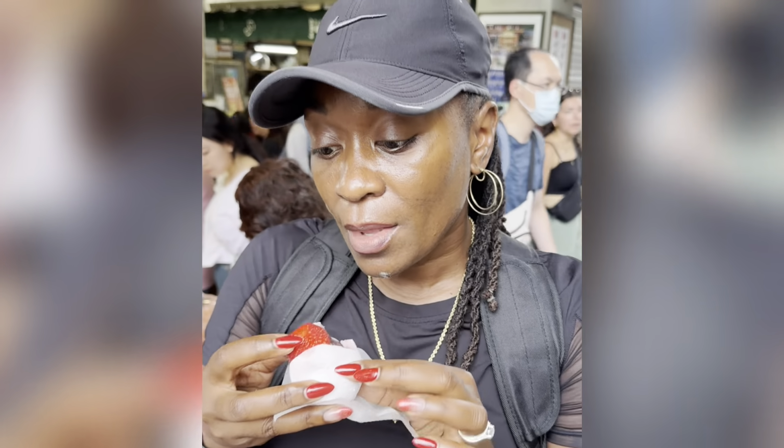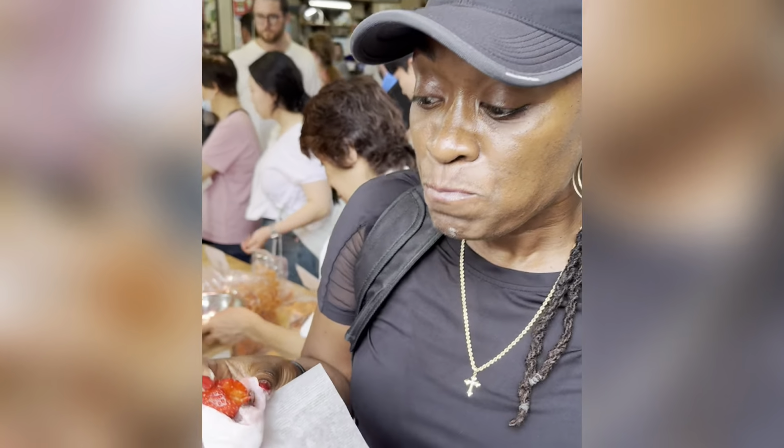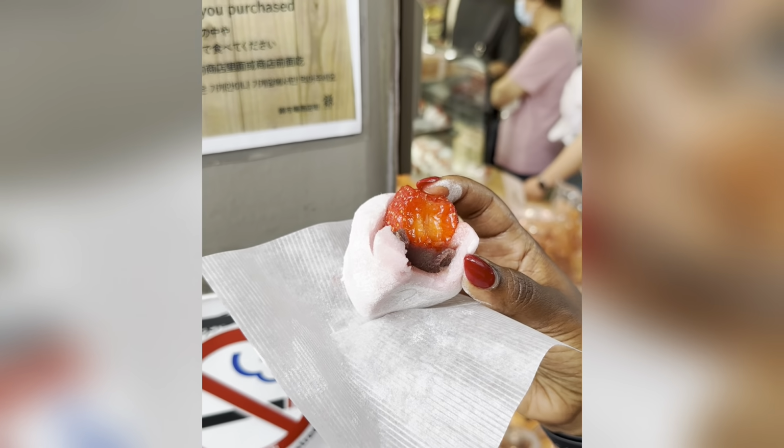Why is your chin eating along with you? This tastes like what Kaya gave us at the train station. With the red beans. Yeah, like sour and then sweet.